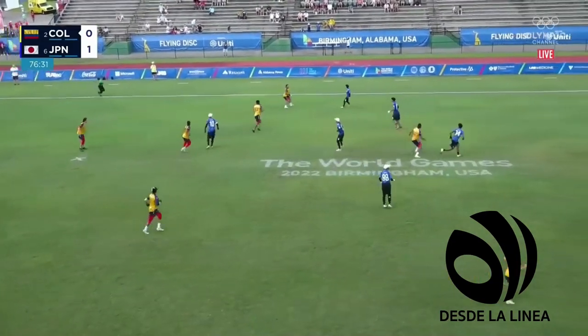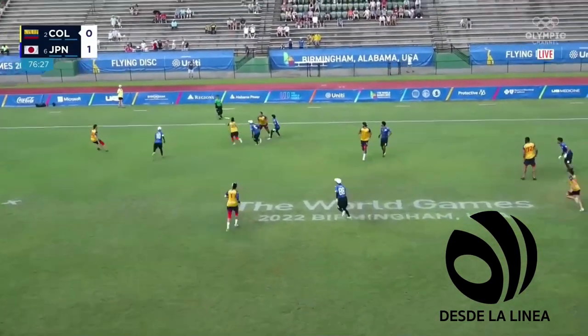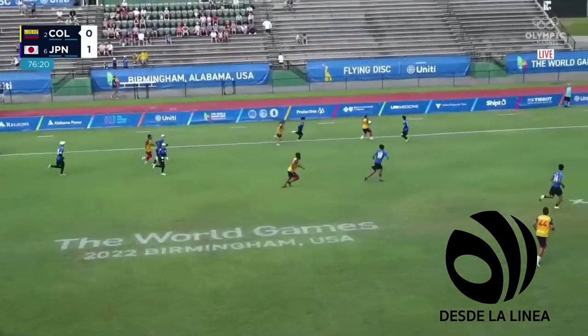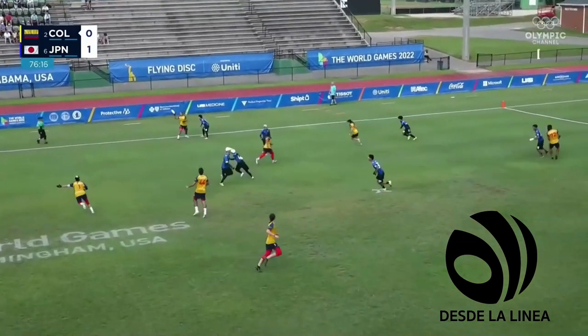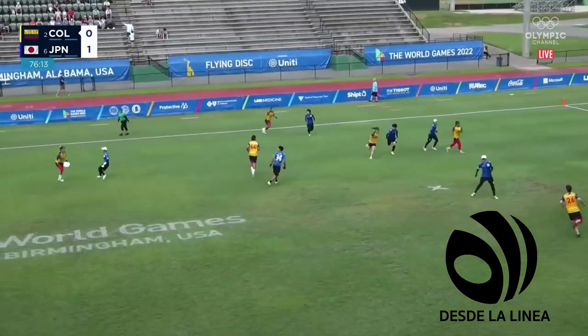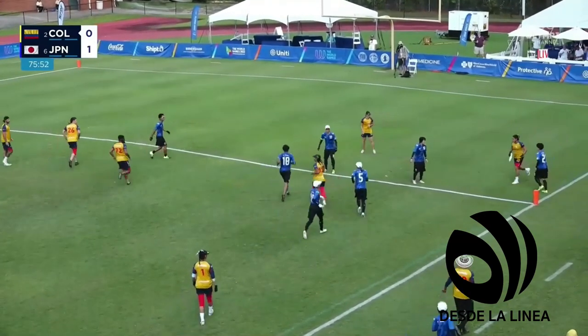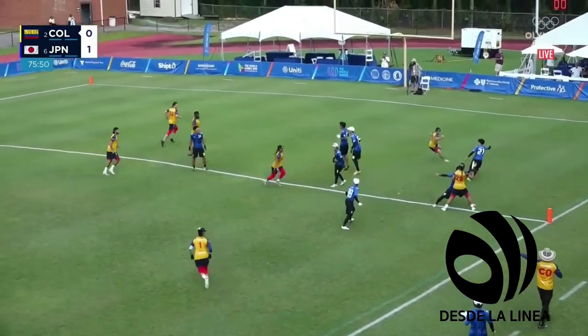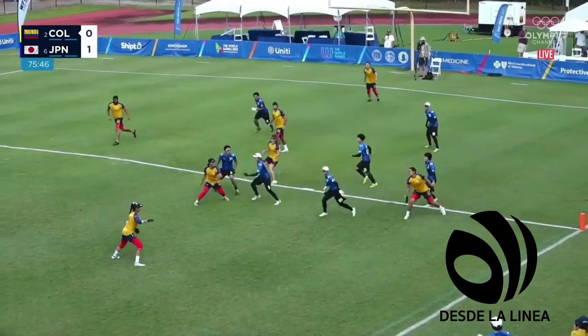A first offensive point for Colombia. Colombia have vision to their offense. We know they like to play small ball, or should we say small dip. So is Valeria. Nice poach look from the Japanese defense. Not quite there yet. Cartagena just on the doorstep.